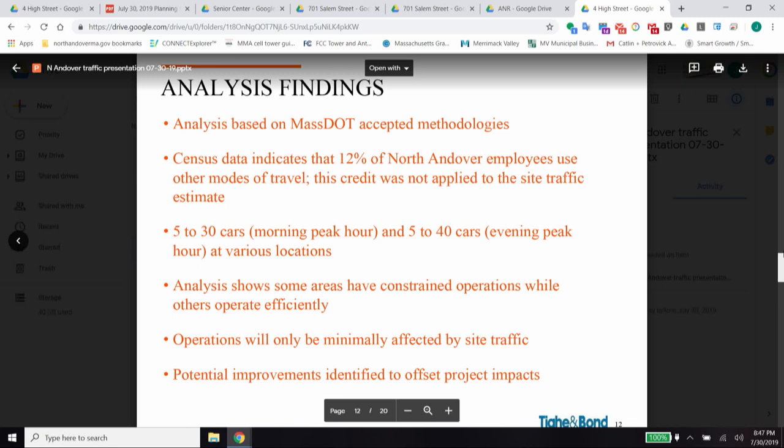When you look at the census data, and again, that's one more piece of information we look at, when you look at census information for North Andover, you can actually get census transportation data that tells you how many people take public transportation, how many people carpool. It's provided for every community in the country, and approximately 12% plus or minus of residential traffic in North Andover does not use a single occupancy vehicle for commuting purposes based on census data.